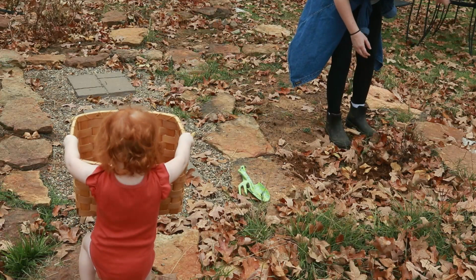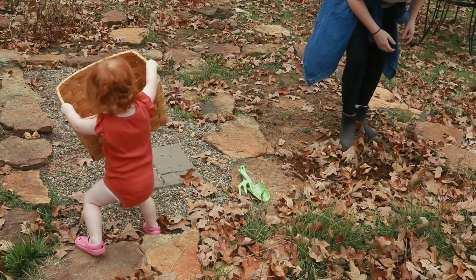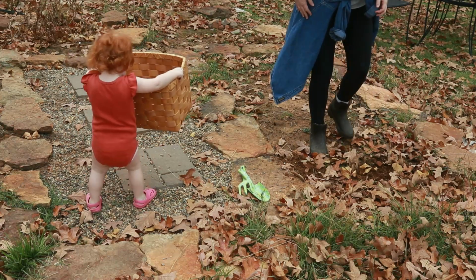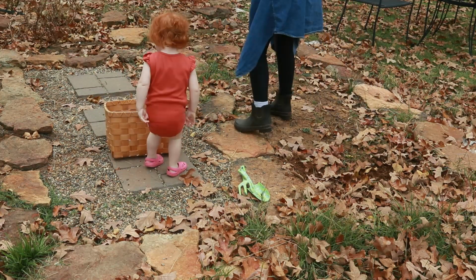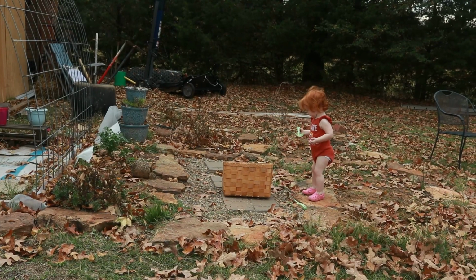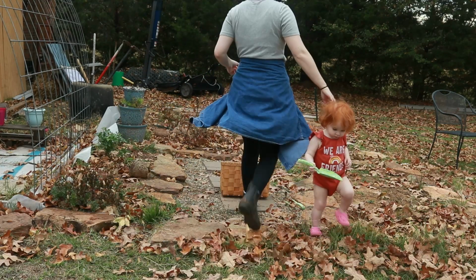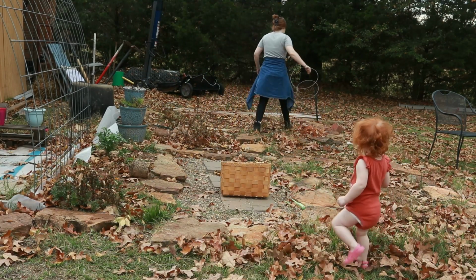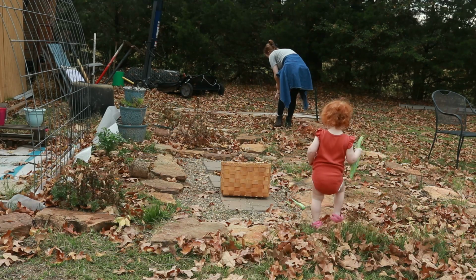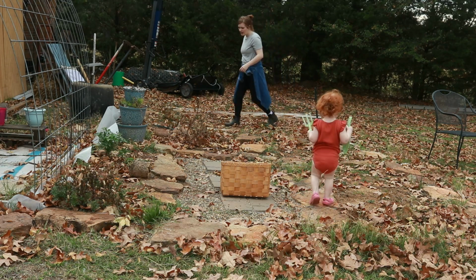We're on a race. Ooh, big old bug. On a race here, aren't we? Race for the clock. This is one messy garden, isn't it? You have to use your hair. Hi, girls. Say hey.